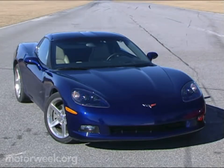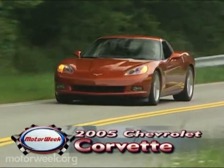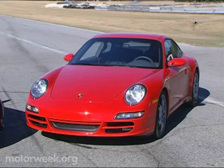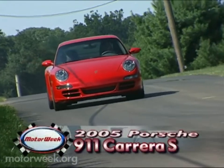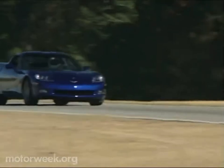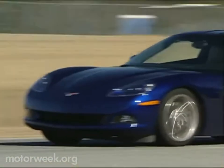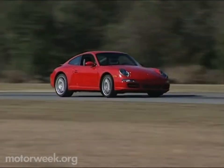In the U.S. corner, that icon of American V8 automotive muscle, the all-new 6th generation 2005 Chevrolet Corvette. Its German challenger, the all-new 6th generation of Porsche's rear-engine wonder car, the 2005 911 Carrera S. Both sixes are tight, tuned, and track-ready. So we brought them to Georgia's 2-mile Roebling Road Raceway for a wheel-to-wheel track fight.